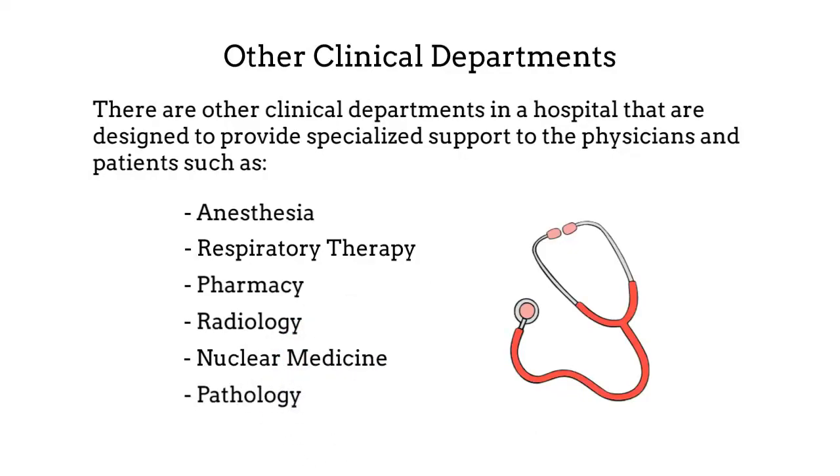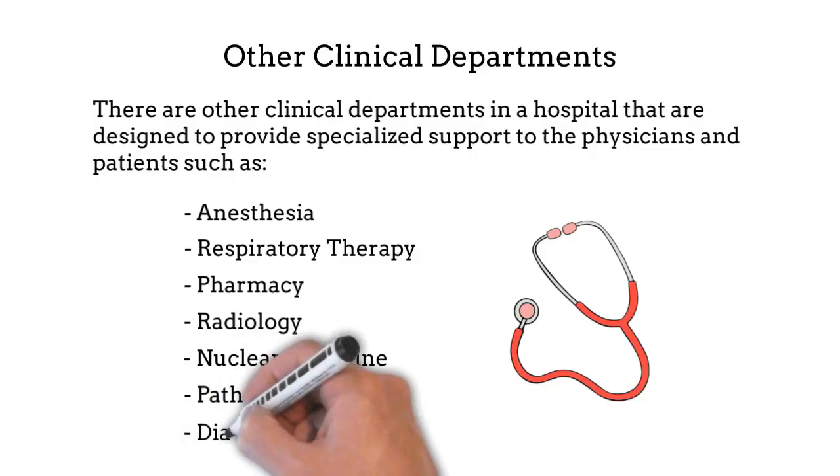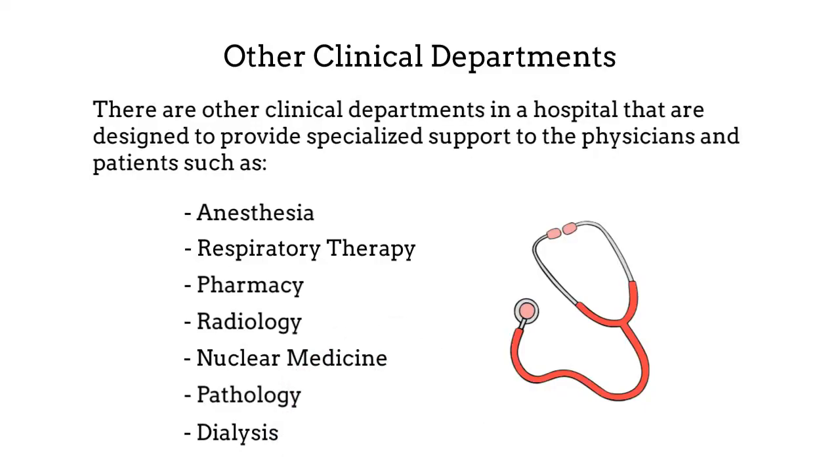The pathology department analyzes and performs tests on blood work for patients. You may also hear this department referred to as lab or clinical lab. The dialysis department provides treatment to patients with kidney issues.